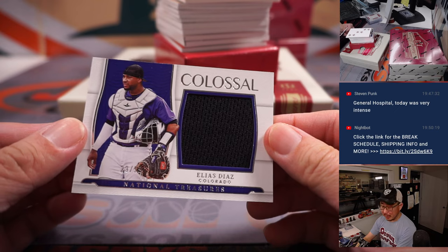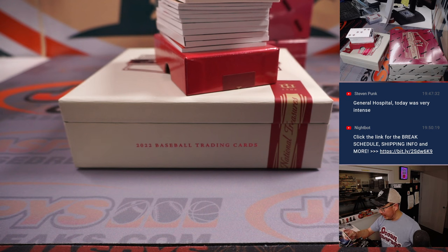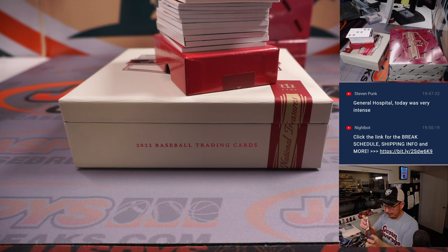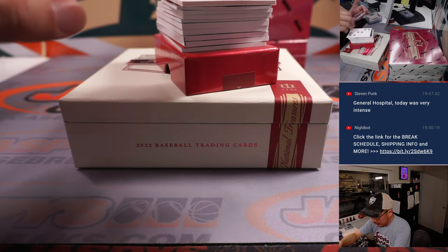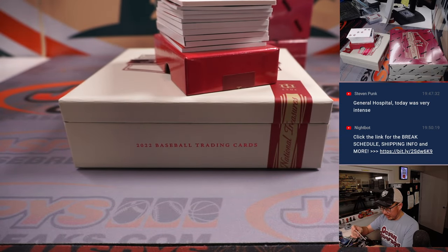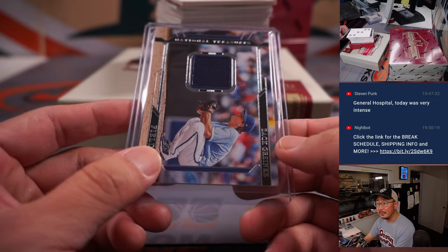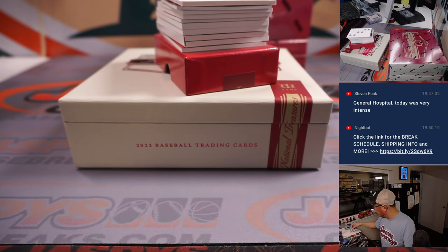All right, next box, we're going to start off with Elias Diaz, 29 out of 99, Rockies relic for Carl and the number 9. We got field gear, Zack Greinke, piece of his jersey. Royals are a number block team. Greinke, I think, re-signing with the Royals recently. That's 72 out of 99. Royals 2, Kenneth with number 2.